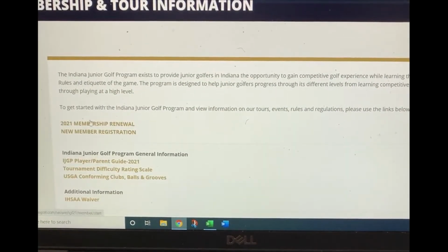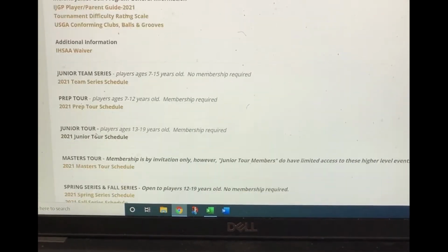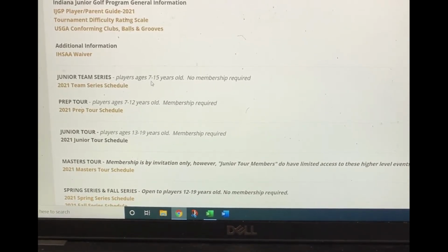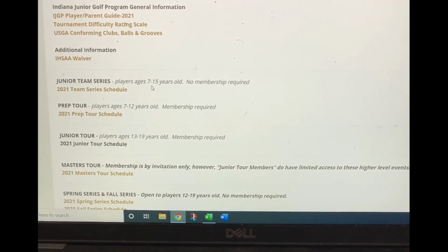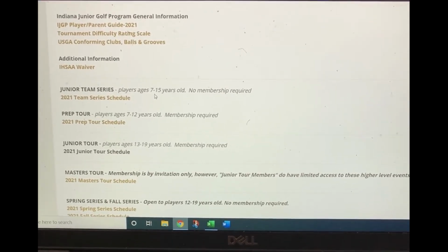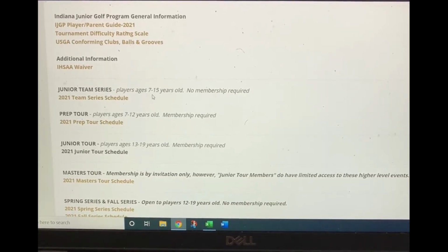This right here is another way you can sign up, but this goes into details about our different memberships and different events. So our junior team series is for ages 7 to 15. Anyone can sign up. You do not need a membership for these. They're $15 per person. We have 7 of these throughout the state. They're partner events, scramble format, and they are a lot of fun for the juniors to play in.